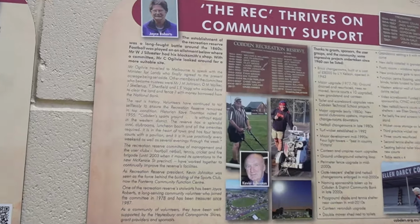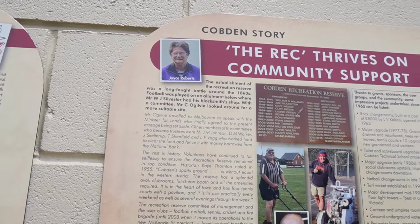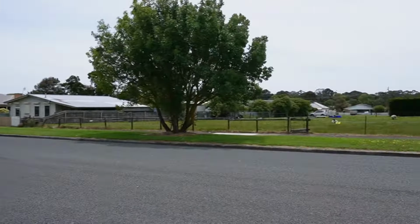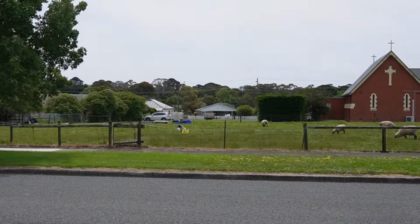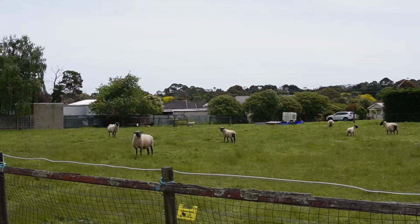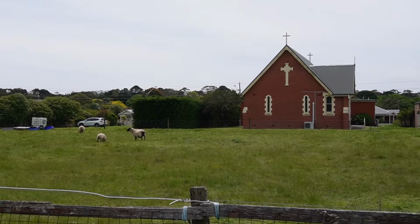The ground here actually started in the 1860s, which is a very, very long time ago. Cobden has just under 2,000 people. And to prove that, there's literally a paddock across the road from the football ground where sheep are grazing amongst the church. Don't know if it's still used, but yeah, interesting.